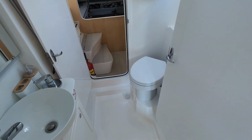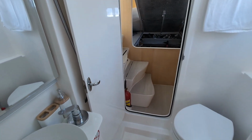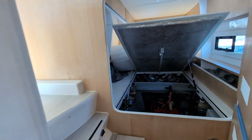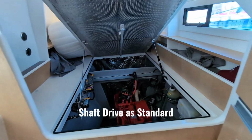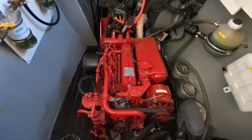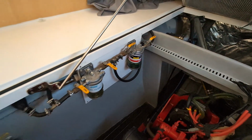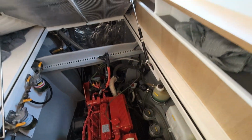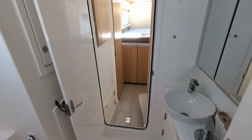Aft, there's a dedicated cabin with access to the engine space beneath the berth. Max Cruise Marine fits shaft drives as standard, a reliable, time-tested setup. You can opt for sail drives, but this is the recommended setup. The great thing about these Max Cruise boats is that they are highly customizable. You can set these boats up with twin 30 horsepower diesel engines, a hybrid electric drive, or a mix of both, one in each hull. This flexibility means you can tailor your engine setup to suit your cruising plans and energy priorities.